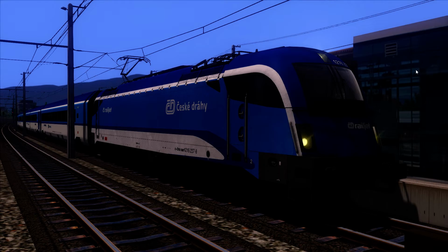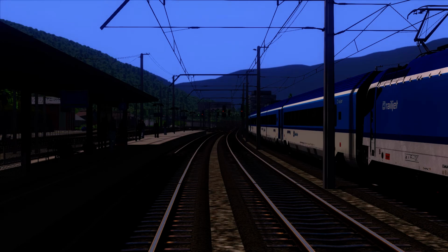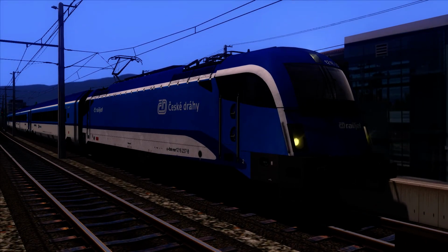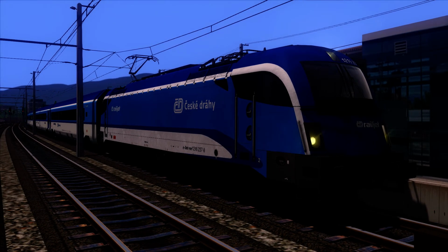Today we're here at Neustadt station, continuing our journey in the Railjet. The service we're modelling today is the RJ73 Wiener, which left Prague at 7:15 this morning. It's now 12:30 and we're in Neustadt. In the last part we went across the Semmeringbahn Pass, and today we're continuing on our journey towards Graz, going as far as Bruck an der Mur station.